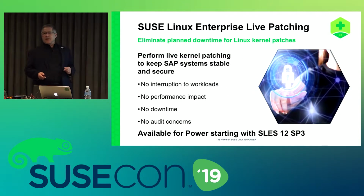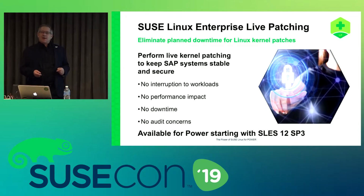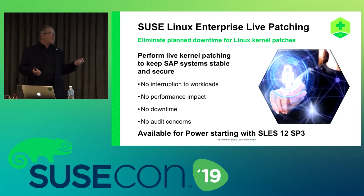Live patching, we introduced live patching last year, I believe. Yeah, we did it with SLES 12 SP3. Once again, this is in response to customer demand. They wanted to make sure if their systems were up and running, that if they needed to put on a critical security patch, they didn't have to shut down the systems. Things like Spectre and Meltdown really kind of raised the awareness of this in the customer community.